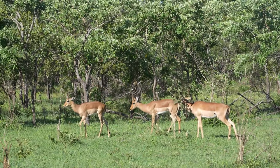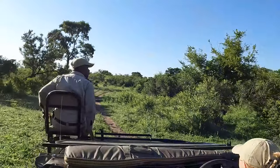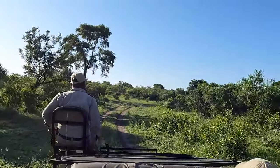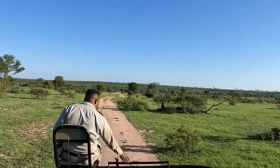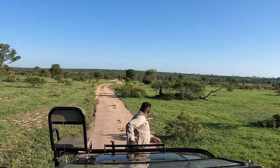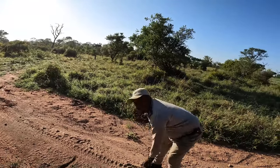Our days were starting with a safari in the early morning. We went out in an open safari vehicle with our ranger Aaron and with our tracker Les. Very experienced in finding animals, and we saw all of the Big Five, and we saw so much more. Just an amazing experience.